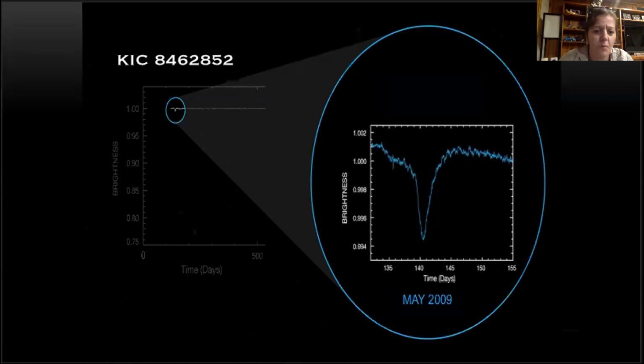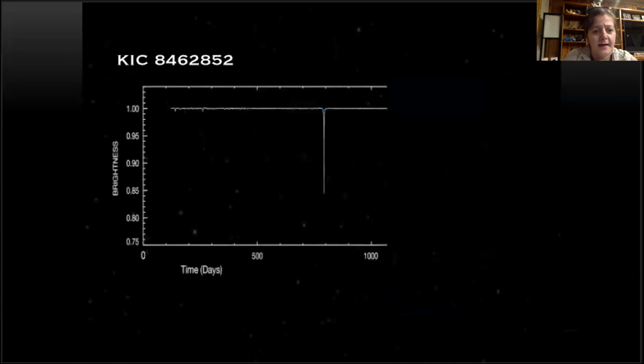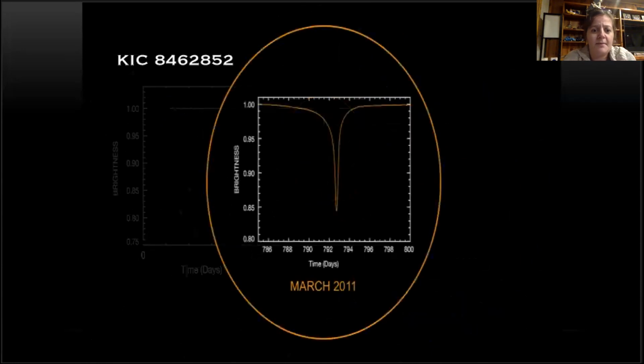They started chatting about it. It got put on a watch list of, okay, well, when the next set of data comes out, what are we going to see? And so there were a couple of other events that were pretty small, but about 2 years into the mission, we come upon this very large event right here.